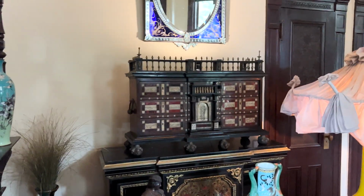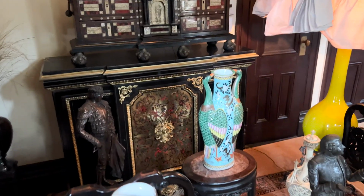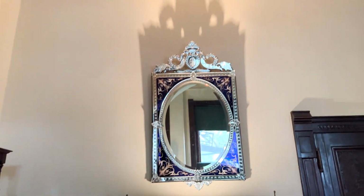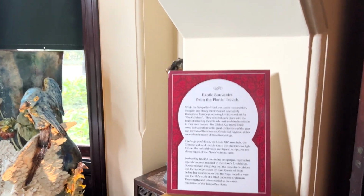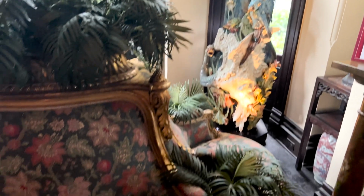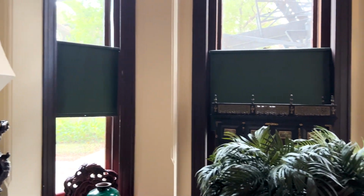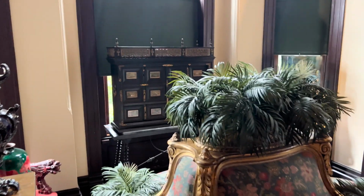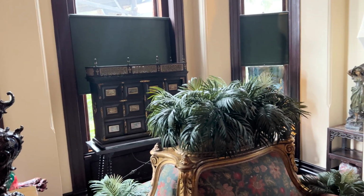All right, here's the next room. The Plants would go on buying expeditions to find a bunch of souvenirs to display in the hotel. Oh. Look at that, that's awesome. They spent $500,000, 41 train cars on their trip.